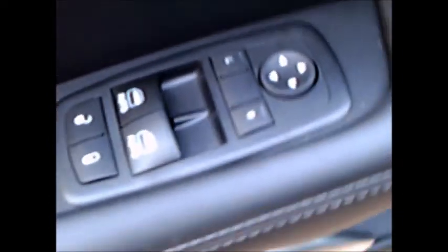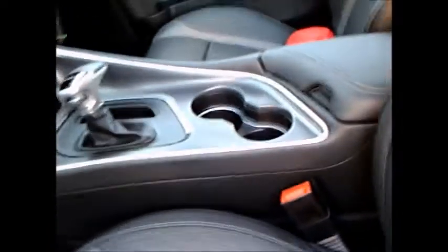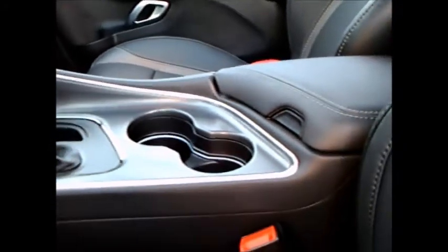So now I'm showing you the door controls and locks and mirror adjustments. And there are the seat controls on the power seat on the driver's side. That's the lumbar support. They're heated and they are ventilated. There's the console, of course, and cup holder.